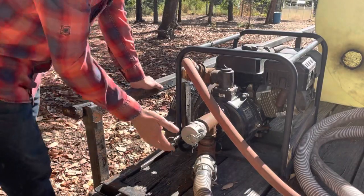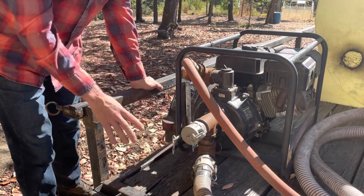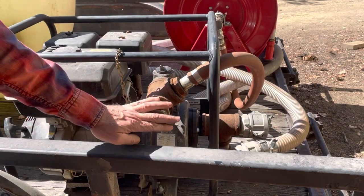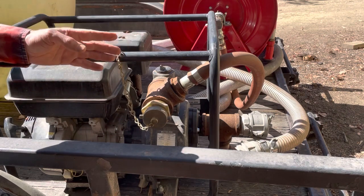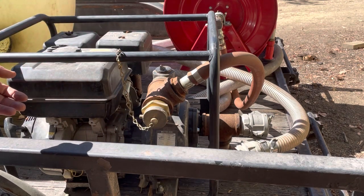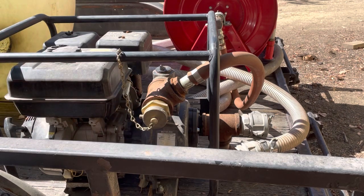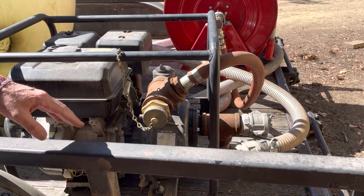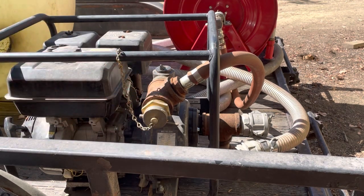On the supply side, it has an extra plug here that can be removed. You can attach another hose for a remote source of water. On the pressure side, it has this style, I can't remember what this is called, but this is what the fire engines use. A lot of the firefighting hoses use. Can't remember what it's called, but maybe somebody can say it in the comments. So this can be attached to the Department of Forestry's or another firefighting unit's equipment to provide pressure for them.